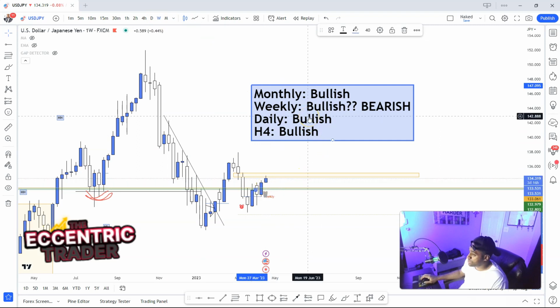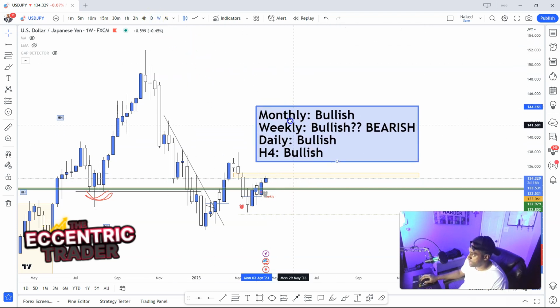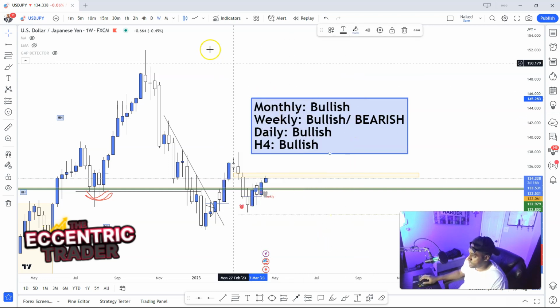That's how you know where the volume is. Because sometimes you really don't want to go against that. If it's a huge weekly candle and it's bullish or bearish, you don't want to go against that volume necessarily. It's easier to trade with the trend. But yeah, so bullish/bearish for the weekly, right? So let's go to the daily.